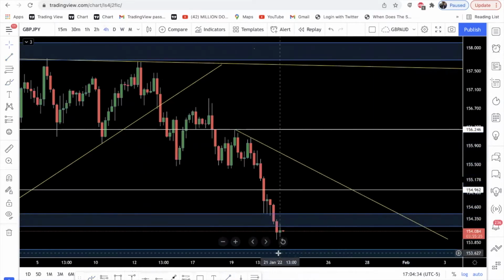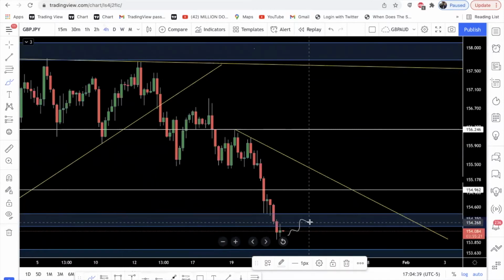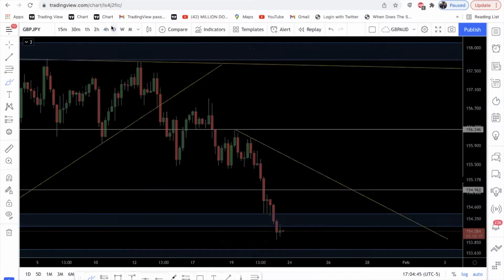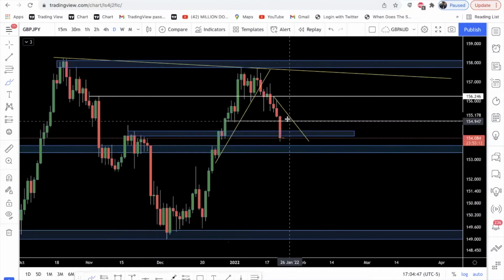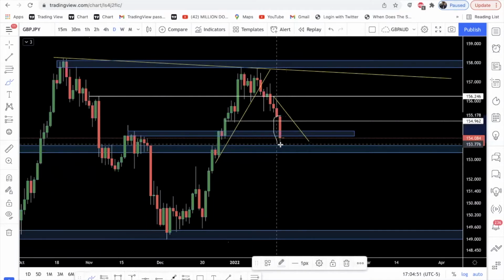So if it was to correct, I would look for some type of correction on a smaller time frame, some type of pullback, a retest around these levels, something like that, and then correct continuation. But overall, if price is going to continue to the downside, then it's likely that it's going to stay below this daily candle. So even if it pulls back some of that, that can be just a correction to then continue.